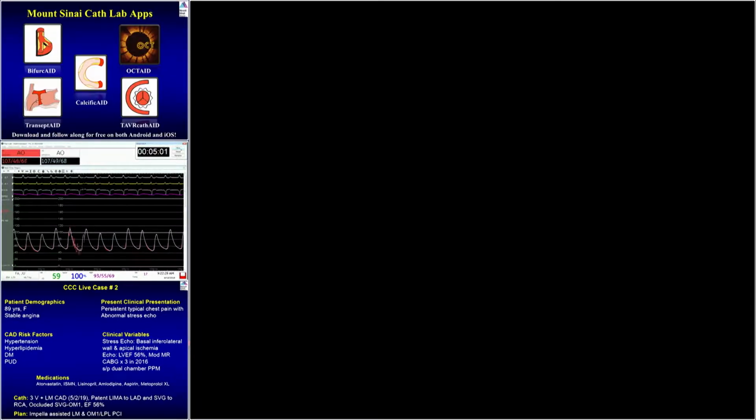And we are ready to start with case number 2, an 89-year-old who presented with atypical chest pain and had an abnormal stress echo with multivessel ischemia, EF 56%, but has moderate MR. The patient had a CABG in 2016, and also had a pacemaker, but at that time 3 grafts were done: LIMA to LAD, vein graft to RCA, and vein graft to OM.